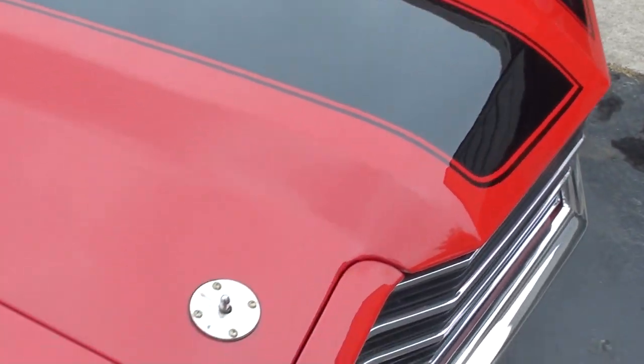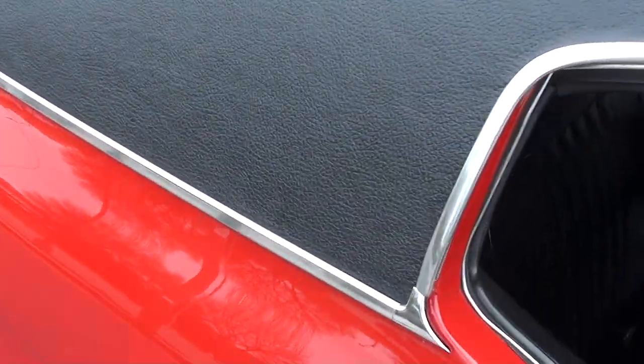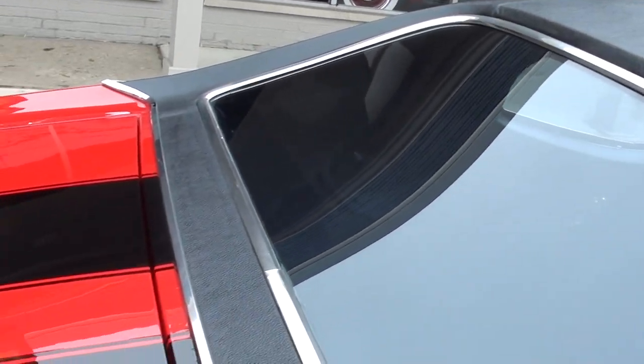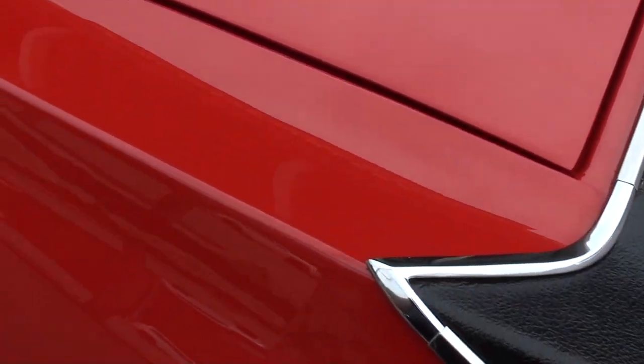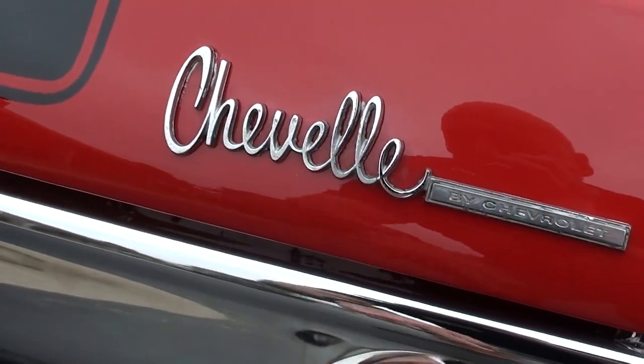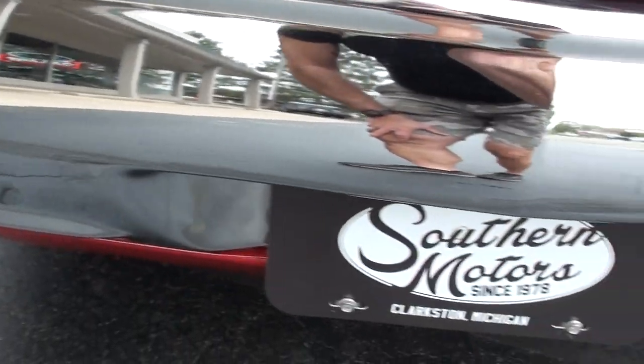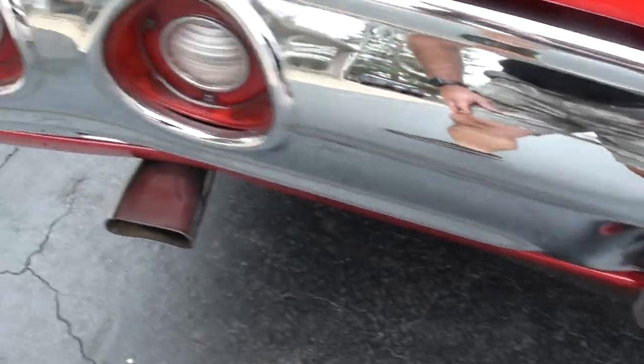Paint's slick. Of course, they added the black SS striping. It's got the cowl hood. Glass is nice. Vinyl top's in great shape. It's got the dual seam vinyl top. Pretty car. Car's got really nice paint on it. Again, you can pick at those emblems a little bit. Rear bumper's got a couple little marks in it. Pretty doggone nice.